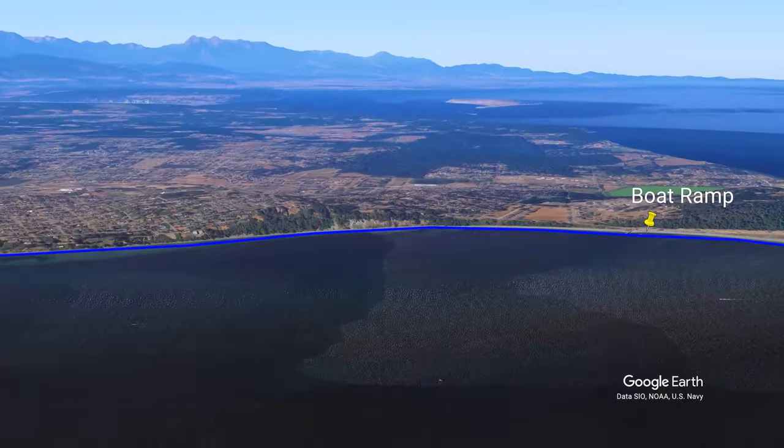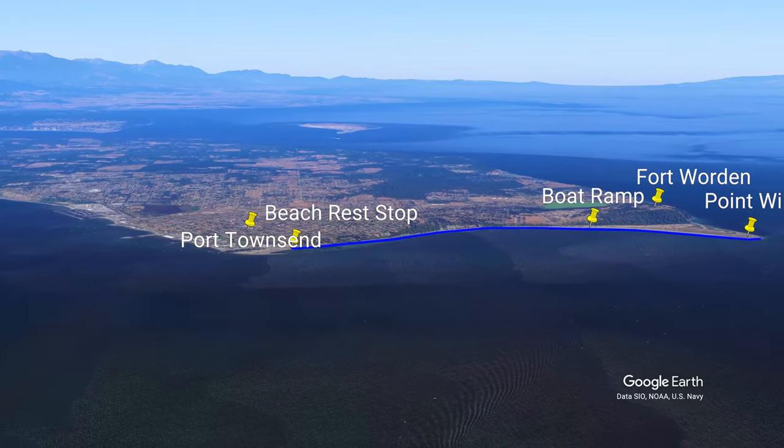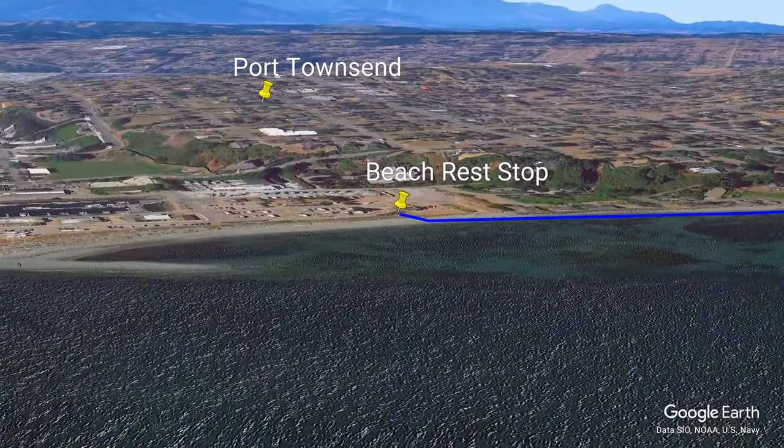In part 2, we headed south past the boat ramp, along the shoreline and high bluffs on the east side of Port Townsend, all the way to a beach rest stop just before Point Hudson.